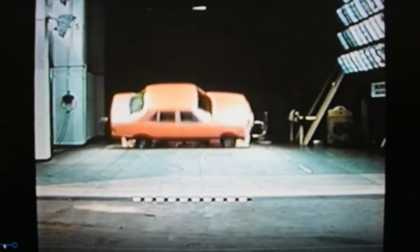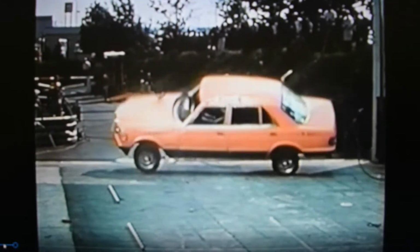On today's Adventures in Scale Modeling, we'll visit a Mercedes-Benz research facility and learn about some of the first passive safety systems developed for the automobile. But first, let's start building our model of a Mercedes-Benz crash test car.